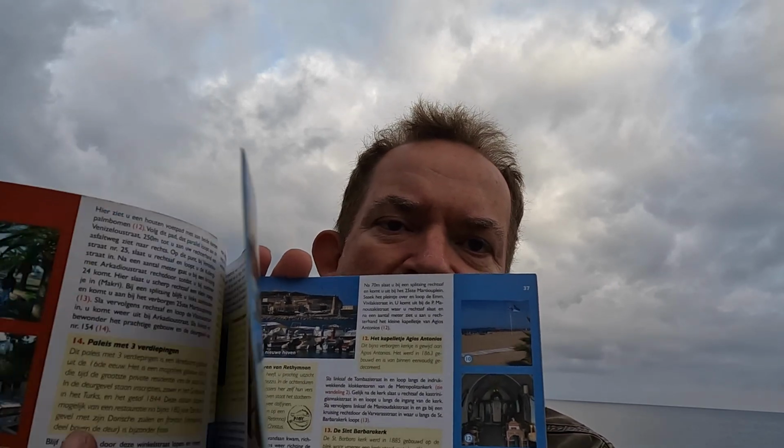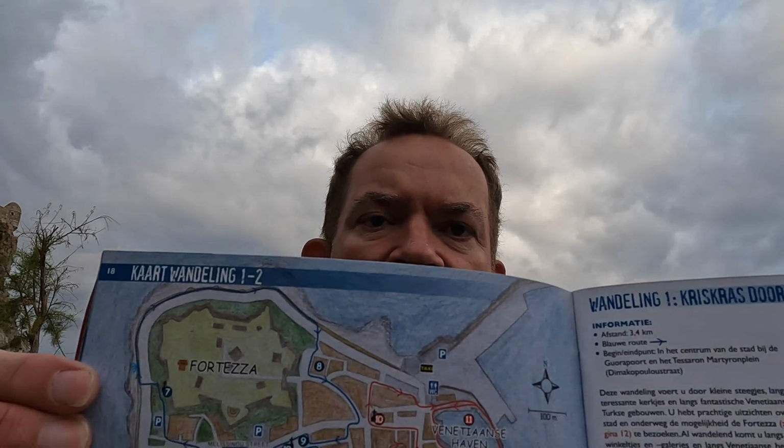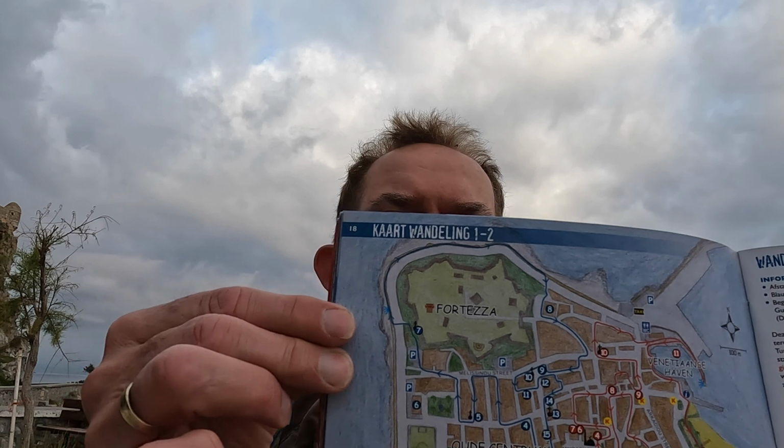It's written in English, German and Dutch, and it contains a lot of interesting facts and a lot of pictures. It gives walking tours with maps. They are described very well. For example, I'll show you one here. It gives you real background information about the city. It tells you small secrets that you don't find in other books. So it gives you real insight into what you see, about the history and nature.